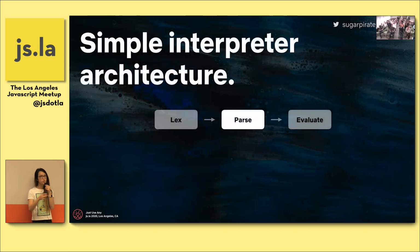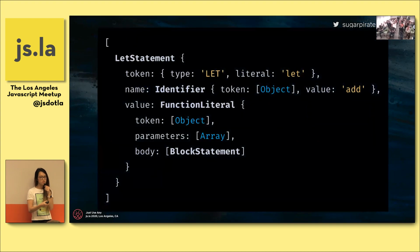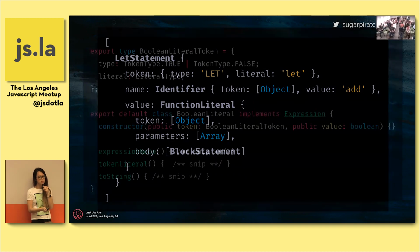With all of those tokens now, we can parse them into our abstract syntax tree, also known as an AST, which looks like this. The AST essentially gives you much more information about how the code is structured. And the evaluation step of our interpreter will read through this abstract syntax tree and then evaluate the code in the right order and the right precedence.